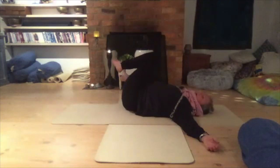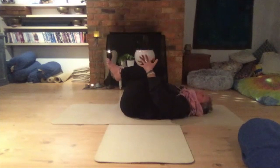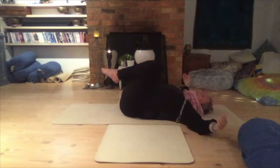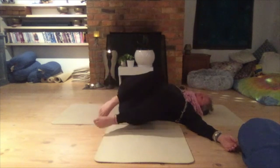Nice. On your next inhale, come back up through center. Give yourself a nice big hug. Bring those arms out to the side again. And now let's drop those knees down to the left side.